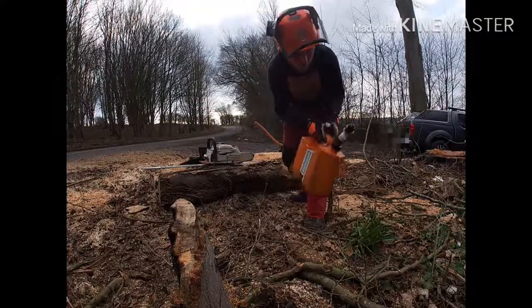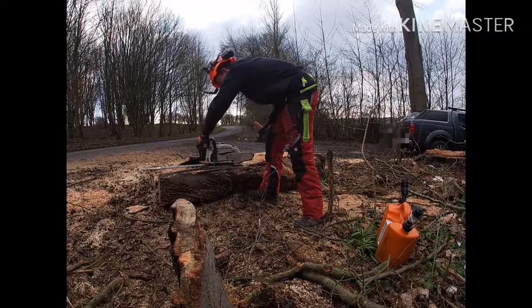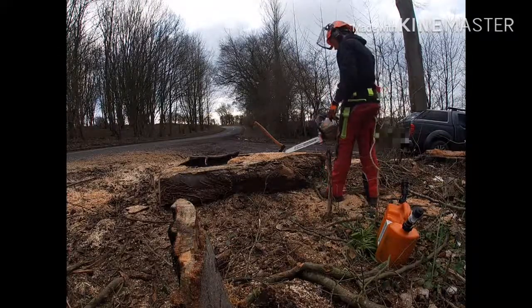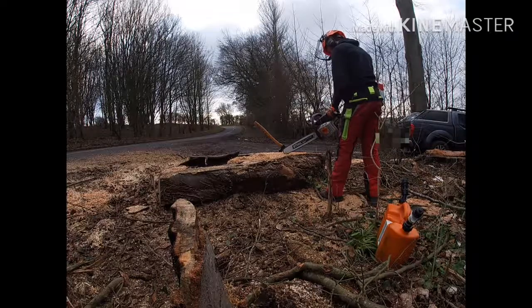Everyone says, oh, just run a file over your chain every time you refuel. I haven't got time for that. I'll refuel and fire up before she goes cold. Right, this one is virtually all the way through. So we'll go a bit further.